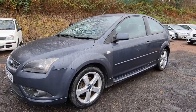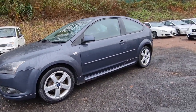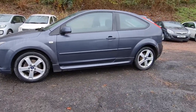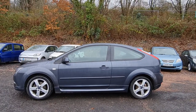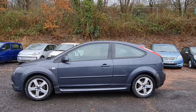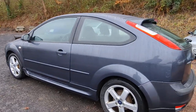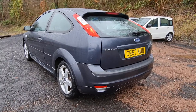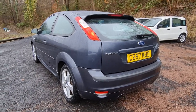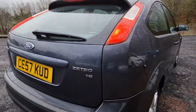I think that the lines on this particular car really do look fantastic, because it's the three-door model. It does look a lot more sporty than the five-door. Obviously, depending on what you're using it for, depends on whether that's an advantage or not, it being a three-door, but personally, I think it's a better looking car in a three-door. It's got sort of a bit of a look of the ST models if you squint a bit, because obviously they're mostly three-door.